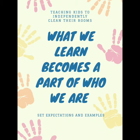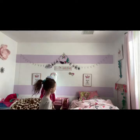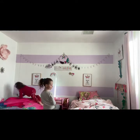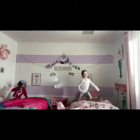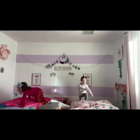Before we get started on learning how to teach our children to clean their room properly, one of the biggest things that is required of us as parents is to set the example, which means show them how you expect them to clean their room. For example, how do I make my bed? You take their beds apart and you show them how to do each layer. Same with putting away their clothes, hanging up things, picking up their floor, all of that. And then before you know it, they are ready to do it themselves.